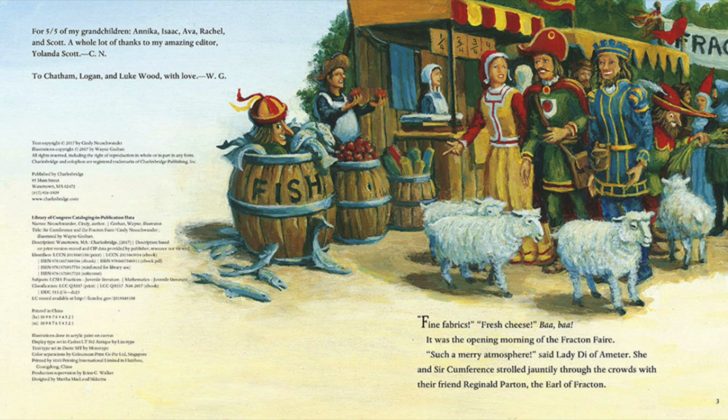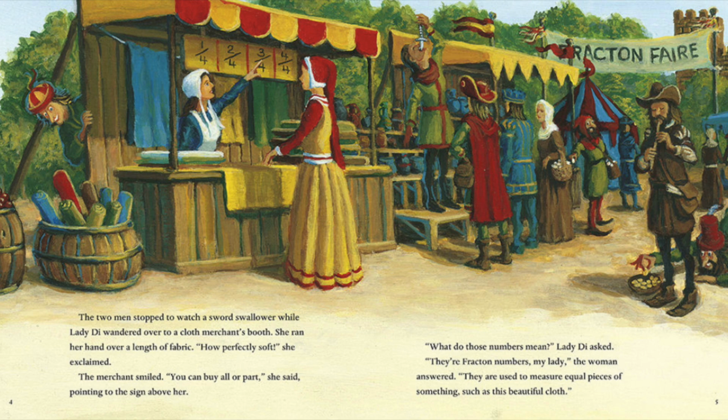Fine fabrics, fresh cheese, bah, bah. It was the opening morning of the Fraction Fair. "Such a merry atmosphere," said Lady Di of Ameter. She and Circumference strolled jauntily through the crowds with their friend Reginald Patron, the Earl of Fraction. The two men stopped to watch a sword swallower while Lady Di wandered over to a clothes merchant's booth.